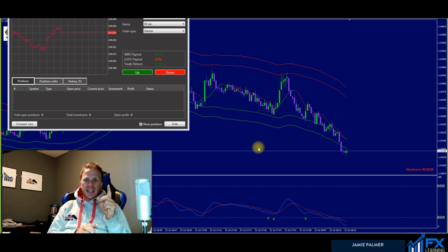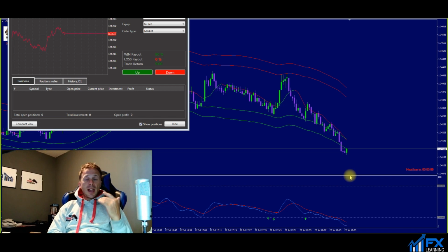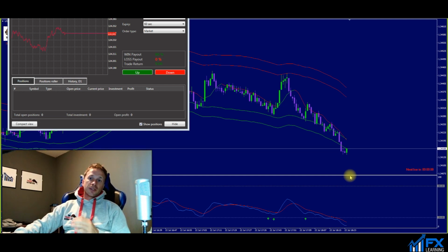Now I'm taking a nice buy on USD CAD. It's actually forming nicely at the minute. First confirmation, obviously the candlesticks are outside of the buy zone, which is good confirmation. Obviously the MACD and RSI has just gone oversold here, and I'm waiting for an arrow to appear.